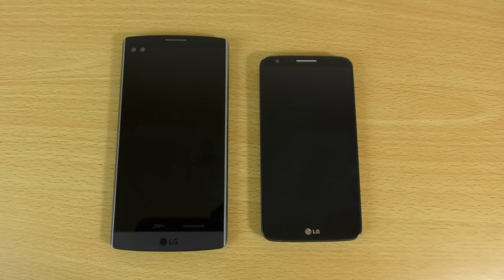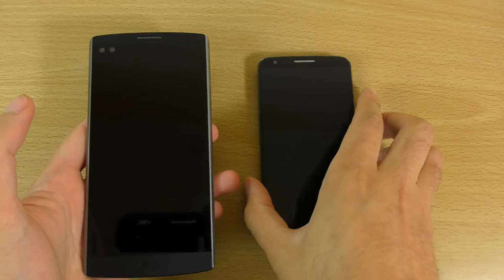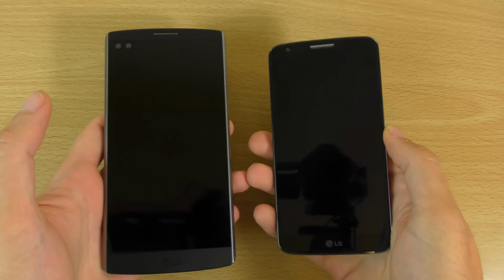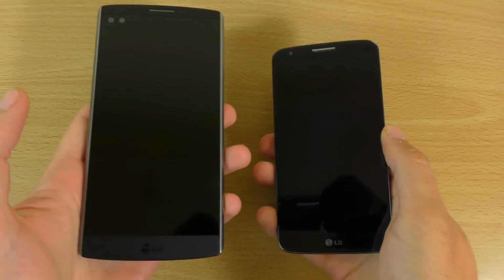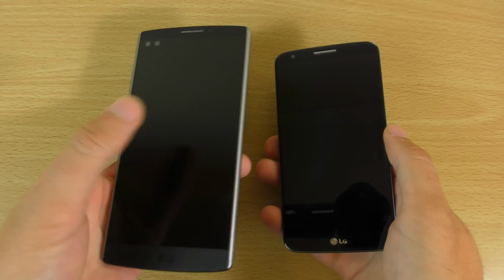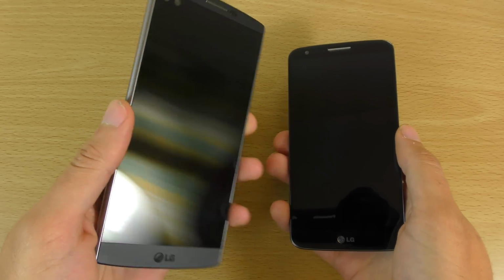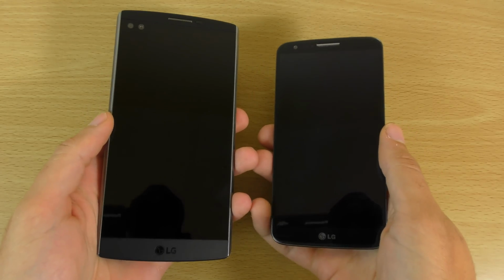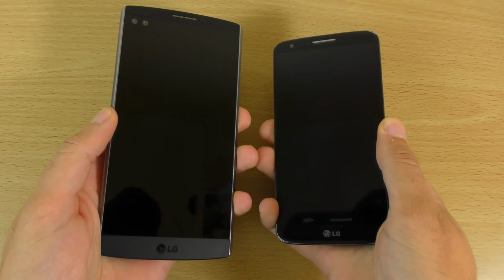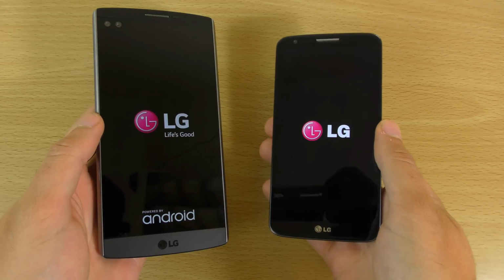Hey guys, so I want to do a quick little speed test and performance test comparison here between LG's latest LG V10 and my trusty 2-year-old LG G2, the immortal phone here. So I wanted to see how it stacked up against arguably LG's latest high-end phone, which is very nicely competing with high-end handsets. But how does it compare when it comes to the old faithful?